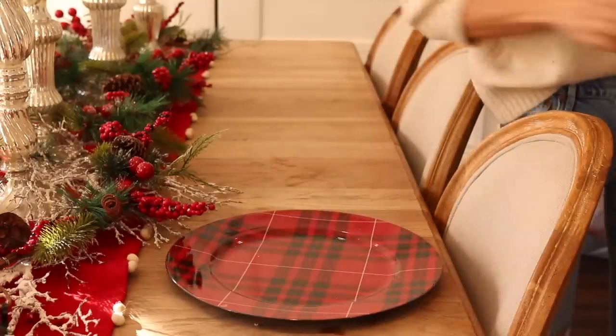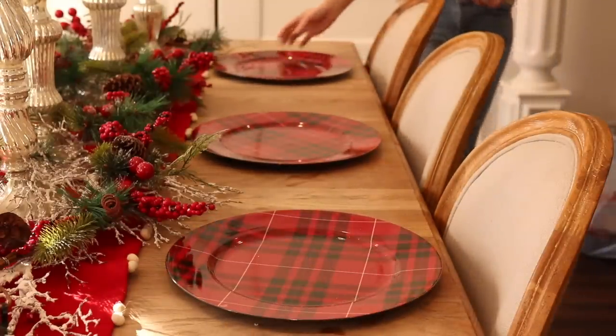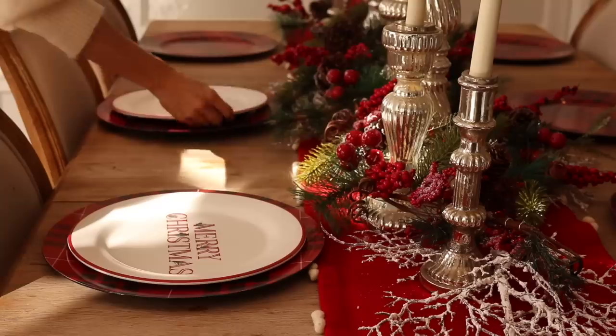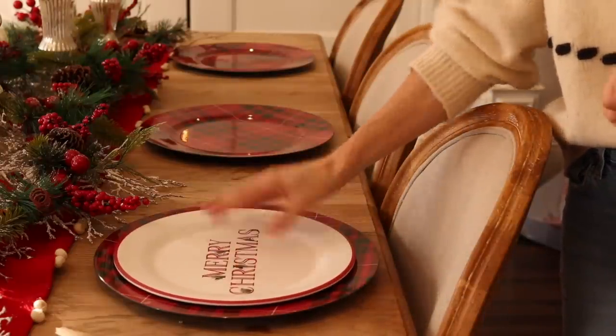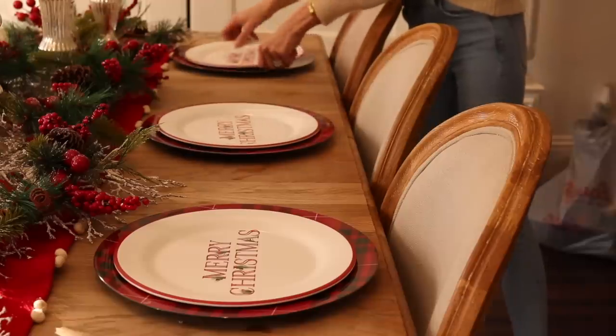So now it's the next day. I got those awesome white little tree picks from Michael's. I wanted to bring in some of the white from the entryway, and I also found these perfect chargers. I was looking for a dark red that wasn't glittery or sparkly, but more traditional, and I found these and I love them. And you guys know these Merry Christmas plates I got from Target this year. I love them. They're super simple.